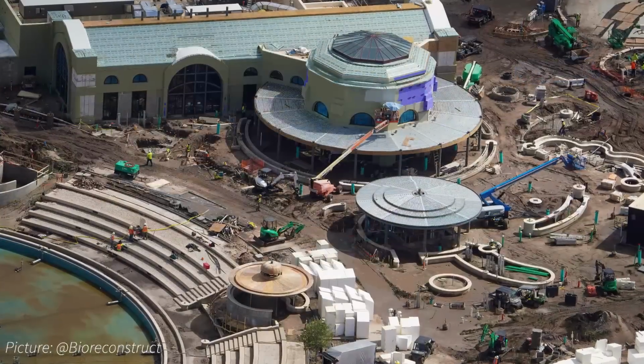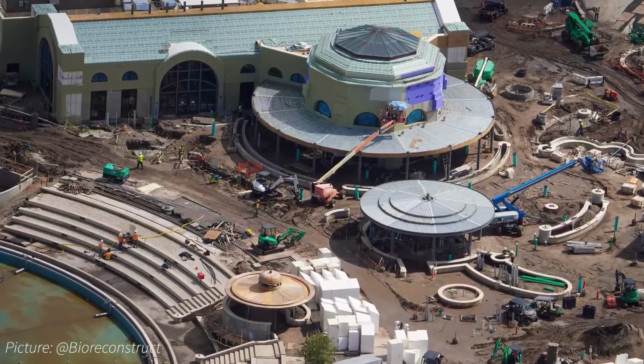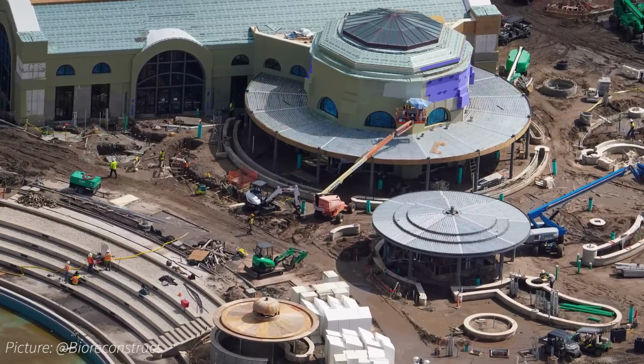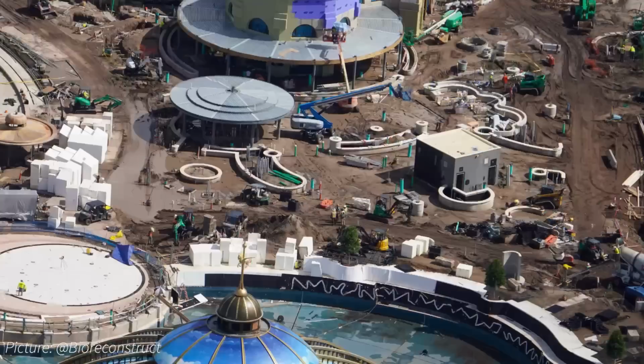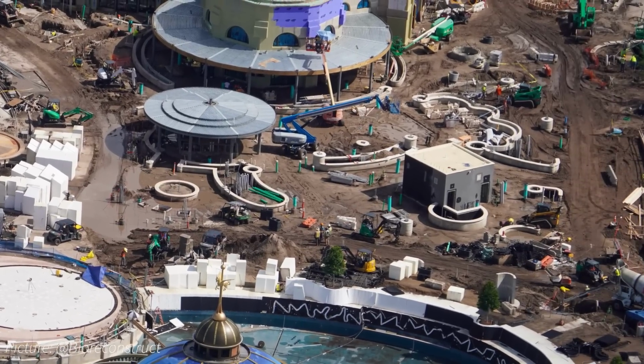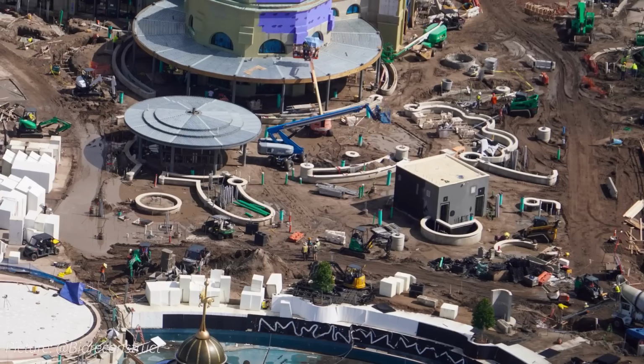On the other side of the main show fountain sits Meteor Astropub, where there is a large new excavation site near the entrance to this location. Also, there is a lot of ribbon concrete curbing taking shape around the right side of the seating area.